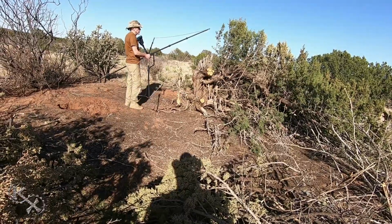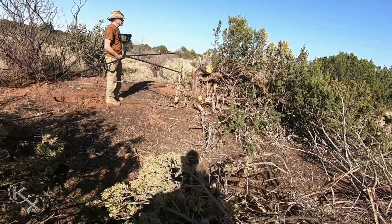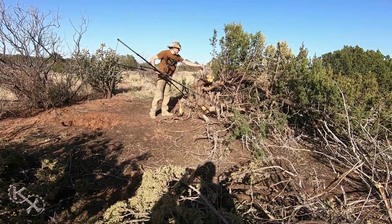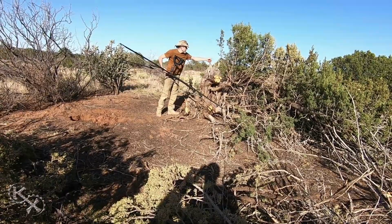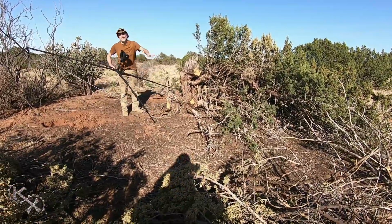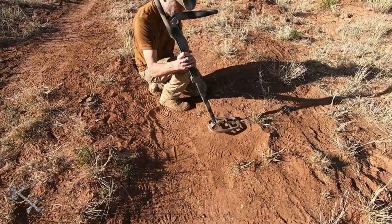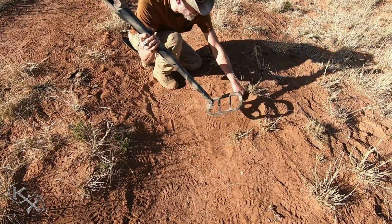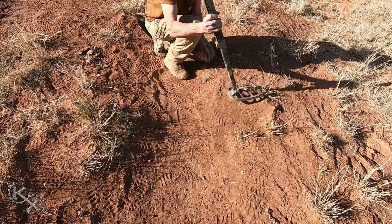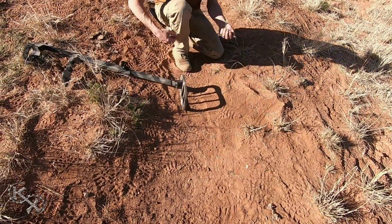Oh, wait a second. I see it. There's a piece of old wire wrapped in the top of that old tree. I was just going to say, but I didn't want to say it on camera, like maybe there's some metal in the tree. Here, have some wire. Grab that. We should have it this time.